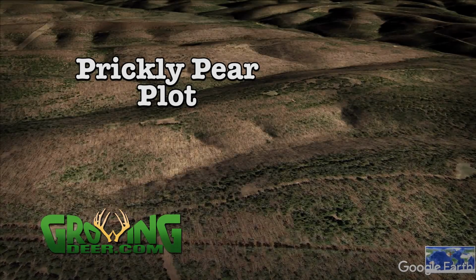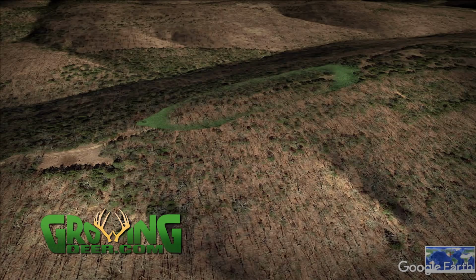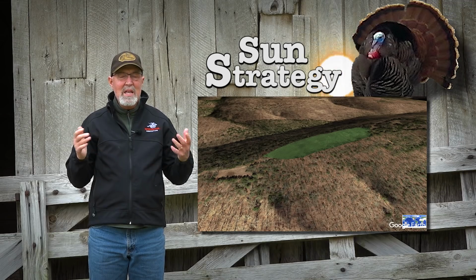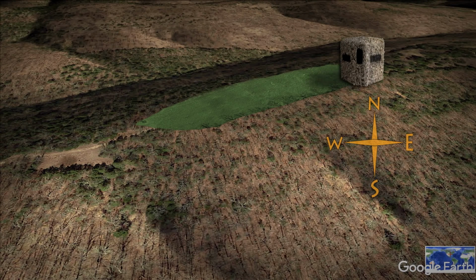Prickly Pear is located on a ridge top, and we recently expanded it from a small hide-hole food plot to about 2 1/4 acres. In Missouri, turkey season closes at 1 p.m. daily, so I like setting up on the east side of a plot so the sun's at my back.